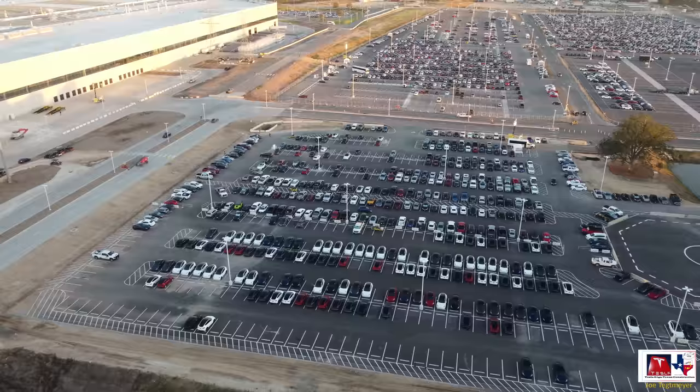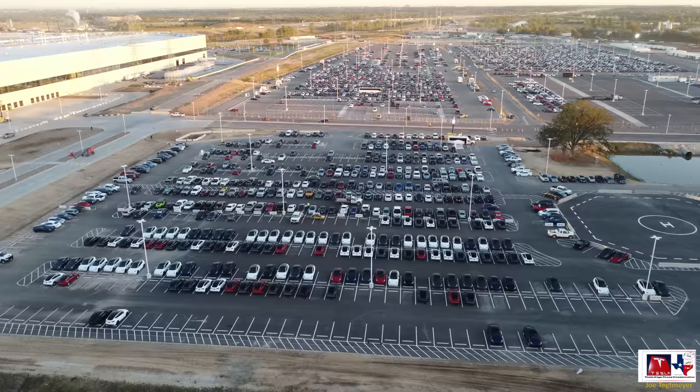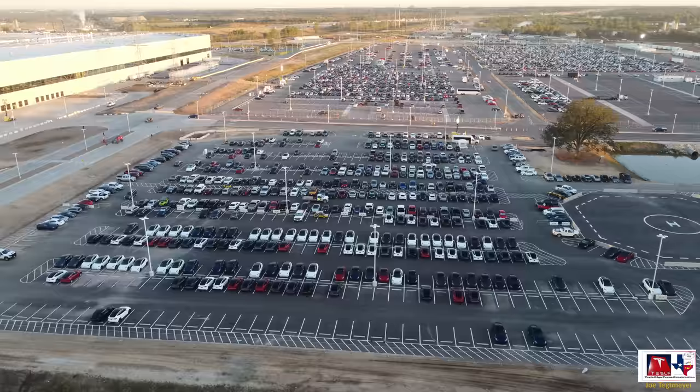that have been recently produced. Now, the inventory here does change to some degree every day. I can't say exactly how much, but for some reason, they are using this point to keep some of the Model Ys, at least temporarily.